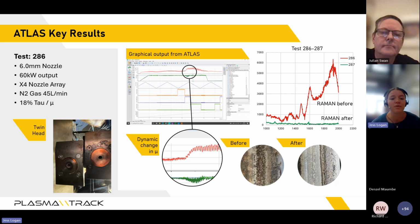The results, we also collected friction results. So we took before and after images of the leaf layer buildup. We took before and after Raman results, and we also took before and after friction results. The zoomed in area shows when the plasma was turned on, and there was a significant step change in friction. So friction actually reduced after cleaning, and we can also see that the Raman intensity is reduced.